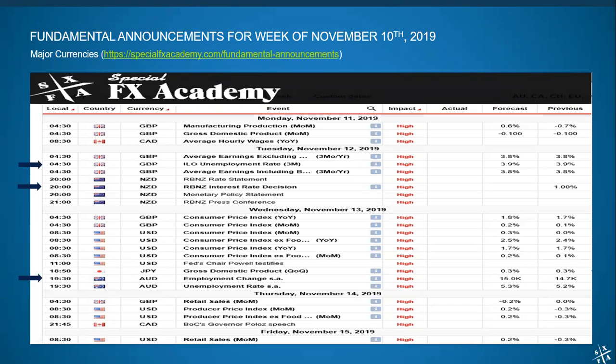And we do have the employment numbers coming out of Australia on Wednesday, also earlier than the 8 p.m. session. So we'll probably do an early session that day, open up the trading room around 7 p.m. instead of 8 p.m., do our regular evening trading and dovetail into the funding. And that's going to be it for the week from a fundamental perspective.